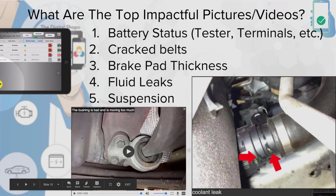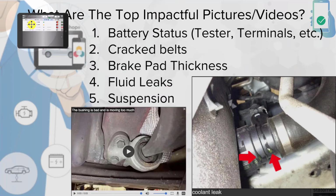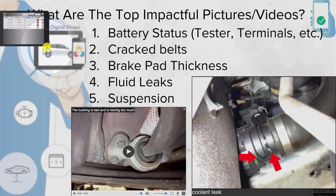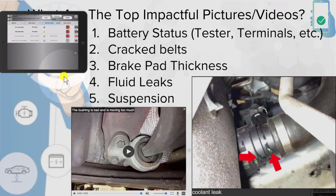And so when you think about it, a battery status tester with the terminals, taking a picture of that can be a quick win. And if it's not, we're still showing the customer their condition of their battery changing over time as it comes in on subsequent visits. Cracking belts is another one. Brake pad thickness, so we've already taken a few pictures. Fluid leaks and anything in the suspension that has any kind of a movement, rattle, noise, even pulleys, grinding noises and things like that, because when we take video, the audio is still going to be captured with it. And you can see here a couple instances where we've actually done a pretty good job of doing that. But we're going to move forward a little bit more.